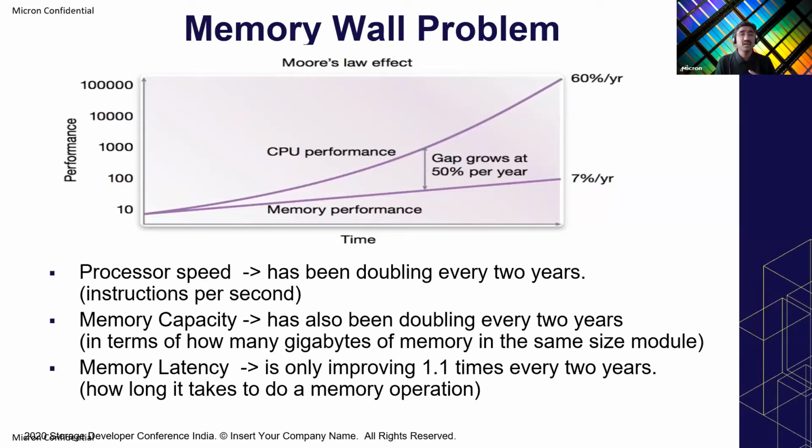Let's have a closer look at the memory model. Today, DDR is also expanding along with the CPU models. The processor speed is increasing every 2 years, and the memory capacity has also been doubling every 2 years. The problem comes with memory latency. The memory latency is improving only 1.1 times every 2 years. That is around 50% when we compare with CPU performance. The CPU performance is increasing every 2 years, but the memory latency is improving only 1.1 times every 2 years. So there is a gap between the CPU performance and the memory performance. That gap is being handled by our caches today.